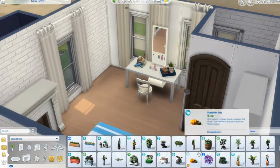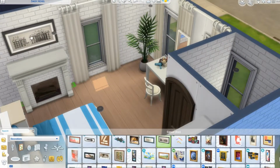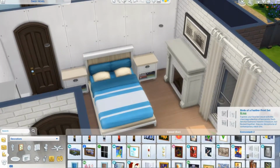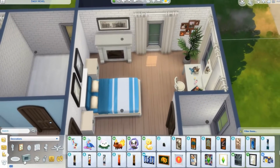So we've got bits and pieces and a mirror, and then obviously some nice space to put some plants and have some nice light going through. We have the fireplace as well, so you can keep nice and toasty in here.